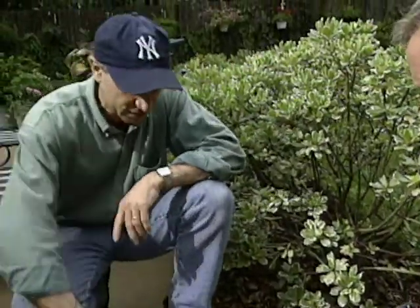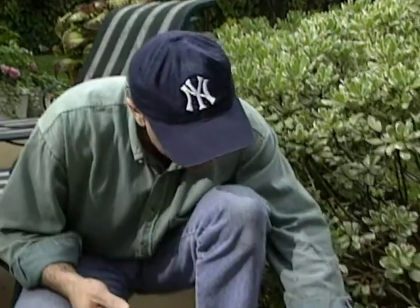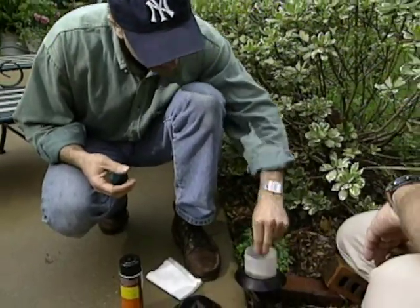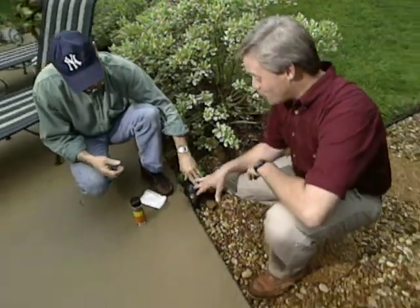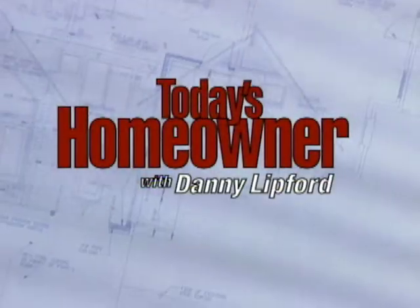Light coating of the ignition sealer right on the contacts. Put the bulb back in and test the light. And of course, for safety's sake, remember to turn off the power before you work with any electrical outlet like this.